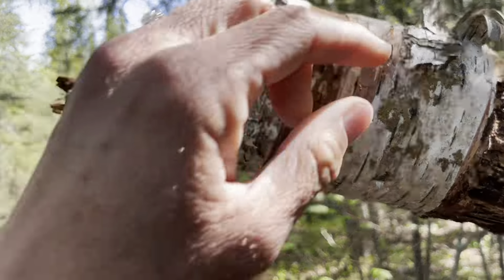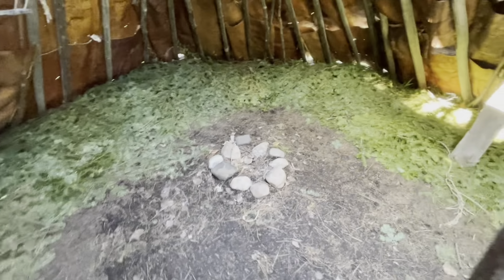Covering. Fire here, so all the smoke goes out the top. Yeah. Interesting. This is where they sleep on the pine boughs. Oh. That's your bed. And there's a little fire. Very interesting. And they're stitching. Very nice.